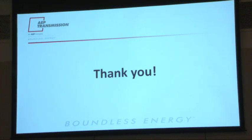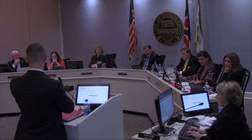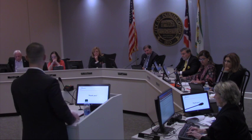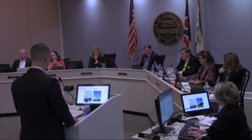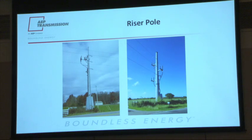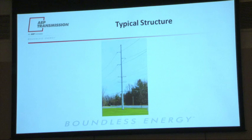Do you know, Joe, back to the image, the typical structure slide, you don't have to go to it, but are there poles like that located throughout Dublin and other locations? They are. Now I know I've been working with staff a little bit. A lot of the pictures that we've looked through have been distribution. This is like typical, not these ones, but the picture that we showed earlier. These are typical poles that we're putting in all over the state and really all across the country.